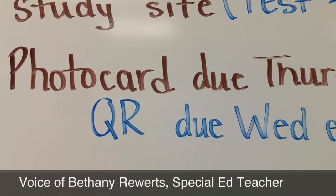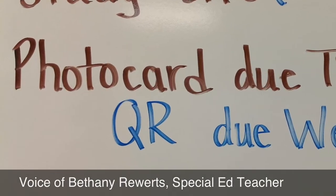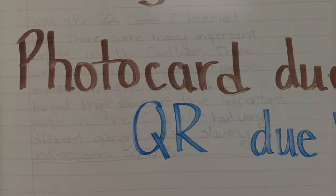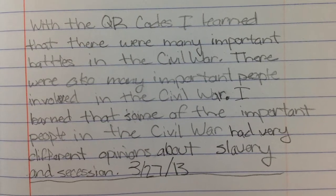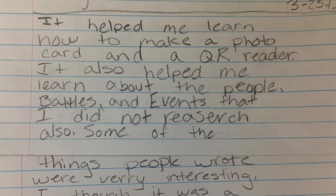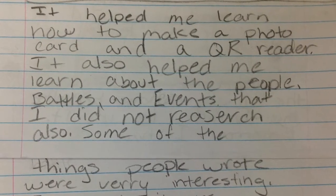Students are excited to complete this project because they know it will be shared with their peers. It is a very engaging project for all learners because it requires them to read with purpose while also adding the excitement of using QR codes to reveal their peers' answers.